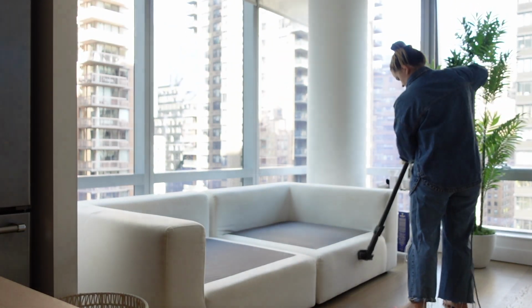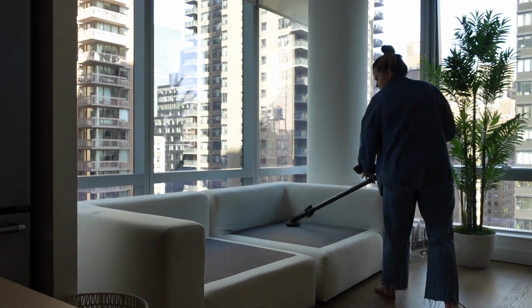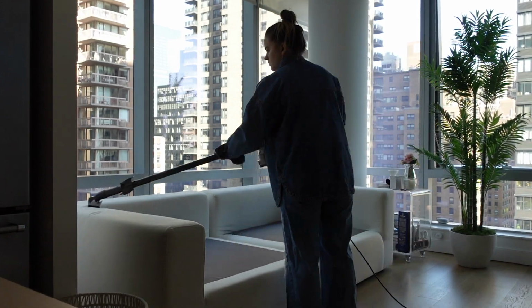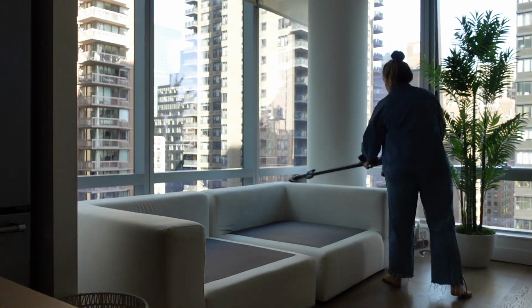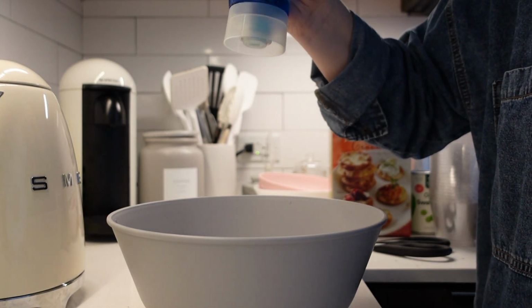We have the Shark vacuum, by the way. It's not cordless, but it's like a Dyson dupe. It's pretty great. I'll link it down below, and it has this little attachment that has bristles, so I use that to vacuum the couch. We do have a dog and we have a white couch. I really have no problem with it. I don't think it gets that dirty, but maybe there's some hair sometimes.